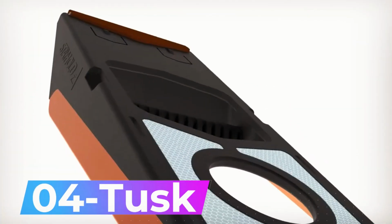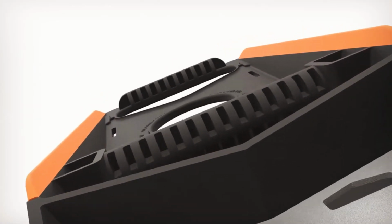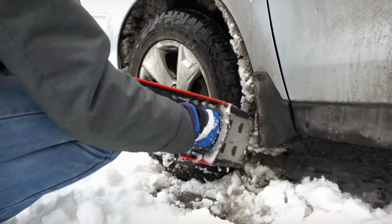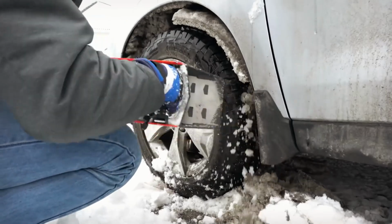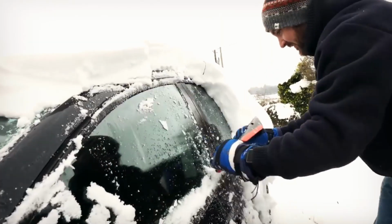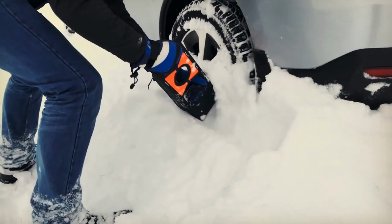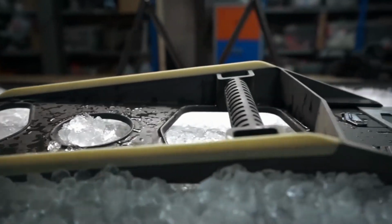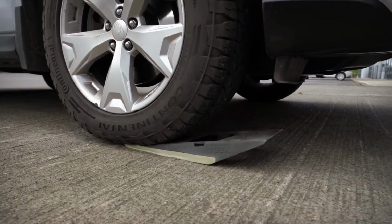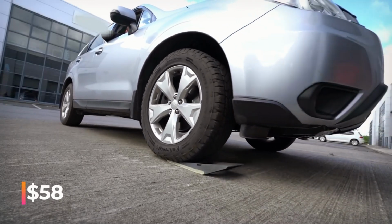Number 4. Tusk. Tusk is an amazing adventure tool. It is designed from polymer and a tough steel mainplate. Its steel spade is useful for clearing and digging out snow around the car. The polycarbonate scraper sweeps the ice from the windows. It easily fits around wheels and features a double-handle design for compactness and ease of use. It is proven durable even when a car drives over it. It is lightweight at 650 grams and priced at $58.